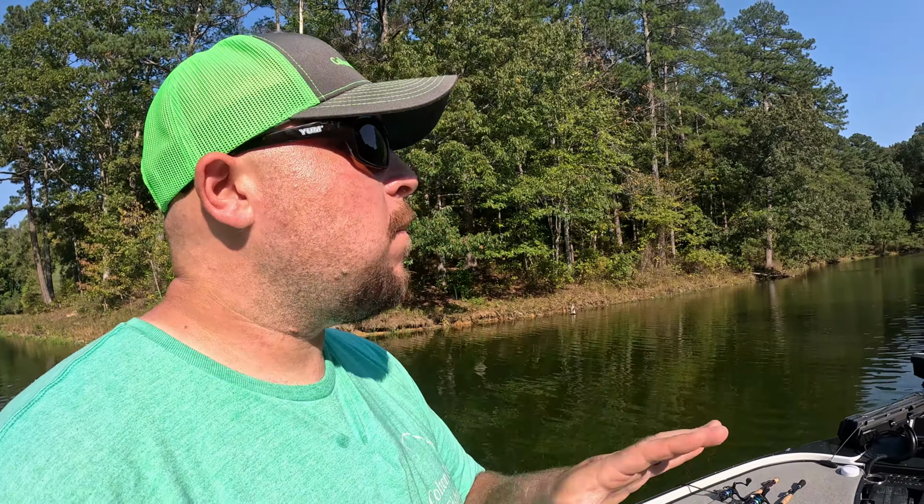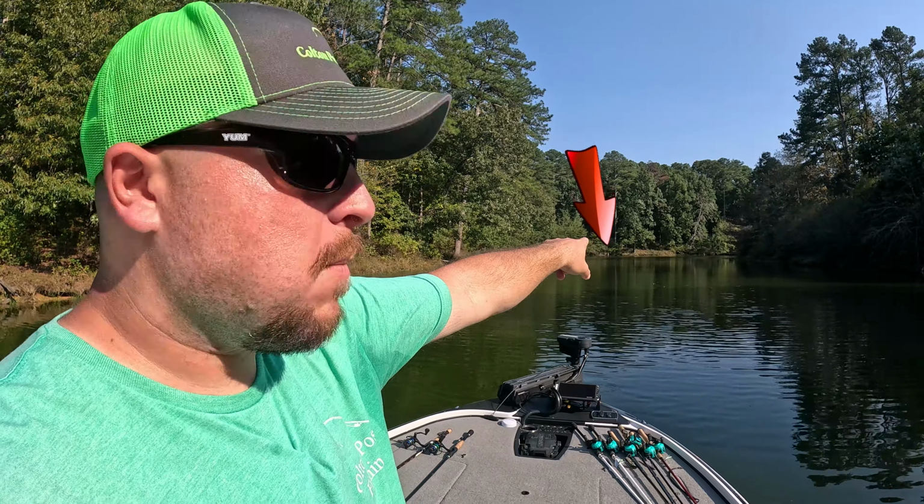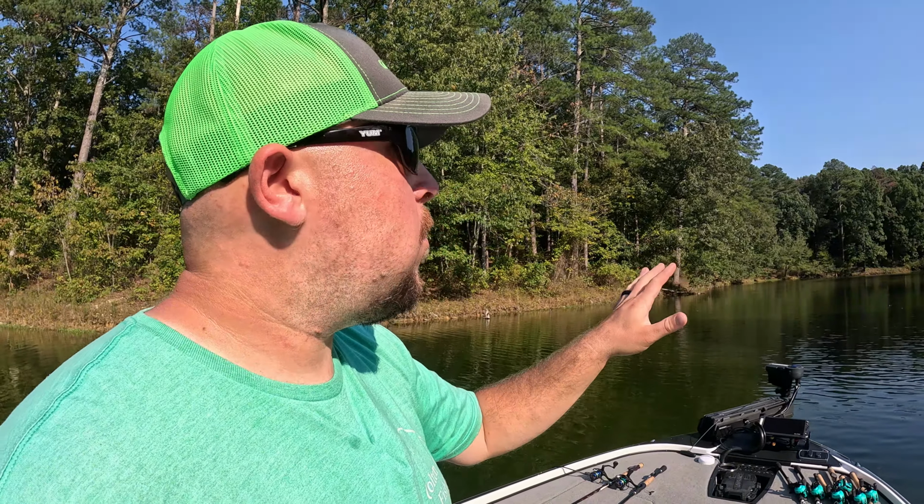One of the biggest tips I can give you, and we're going to start doing a weekly tip, is this week's tip: way back up over there, there's a bird. That bird's been back here for several weeks, ever since these fish have been back here. Be on the lookout for birds. They can tell you wherever fish are. They're better than sonar most of the time, just because they're not going to sit there on the bank and not eat, right? So let me show you this.